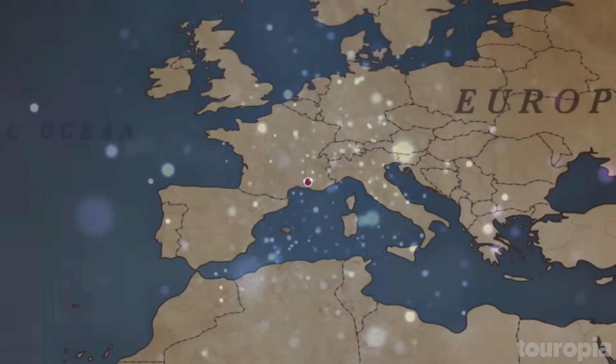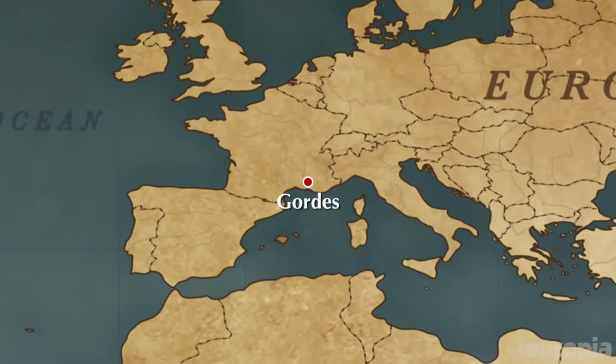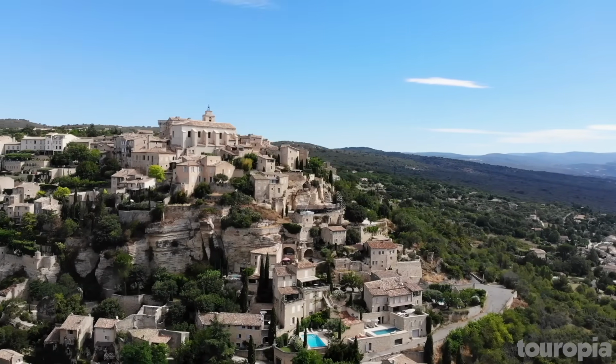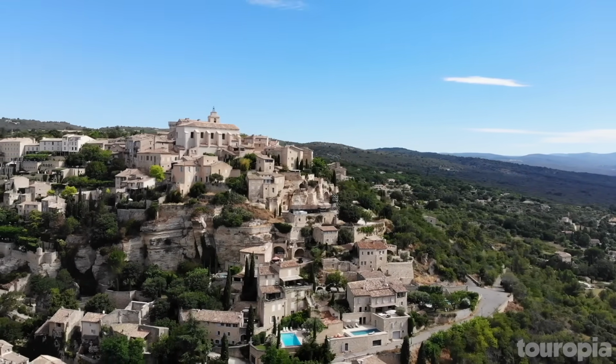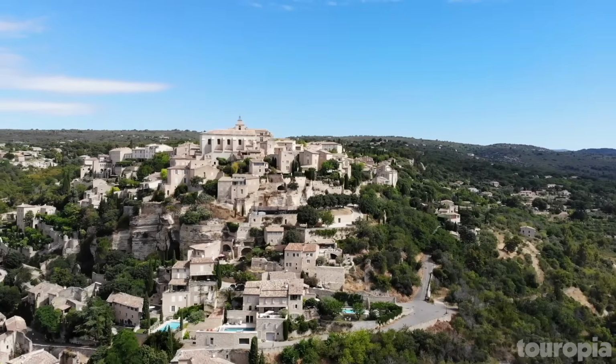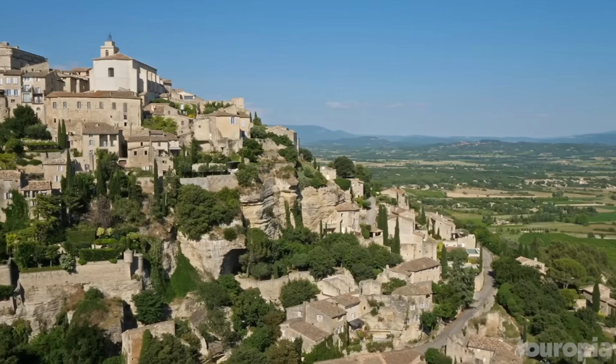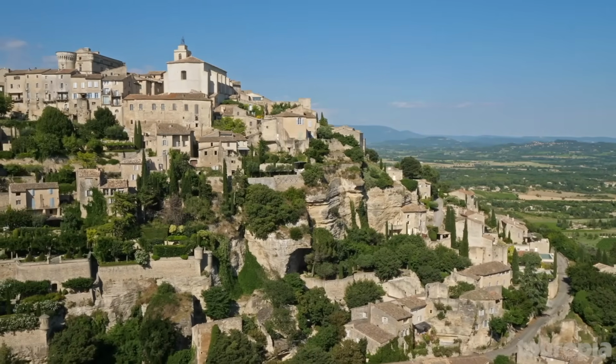Number 19. Gordes. From its strategic position on a plateau overlooking the Luberon, Gordes is considered one of the prettiest villages in France. It's hard to argue with that, since picturesque gray and white stone buildings line the hill to the top.